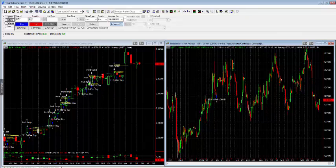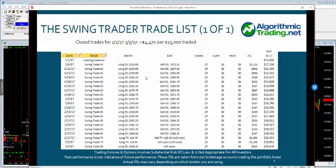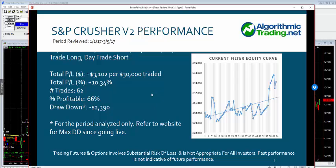And overall, if we go back to the trade list, you can see that this swing trade algorithm has done really well. If you want to learn more about this algorithm, I'm putting out a video real soon, probably the same day we release this video. It's going to talk about the swing trader and the entire history of it since it went live. This package was put together because some people don't want to trade options, and it really consists of the two best performing algorithms that we've had since going live. But now I'd also like to talk about the S&P Crusher. So let me get to that.